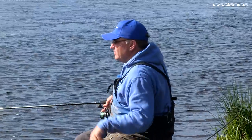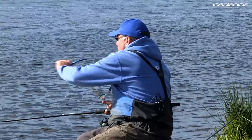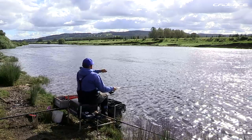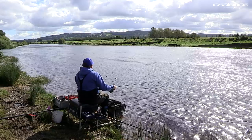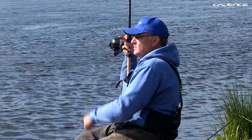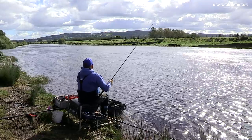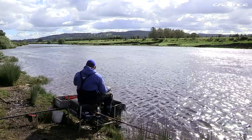So when I'm fishing a waggler like this in the wind, I want to be able to cast slightly downstream so I'm straight behind the float. And the other thing that you can see that I'm doing is I'm casting past where I'm actually catching the fish, and then I'm sinking the line by drawing the float back into the feed area, and that's just helping the line to stop being blown about by the wind.